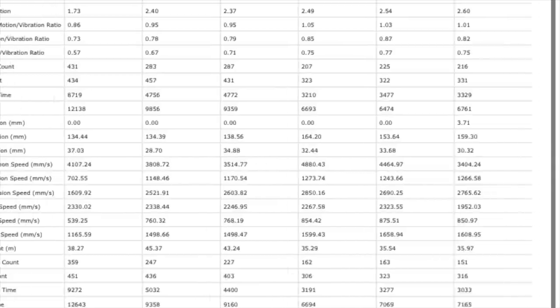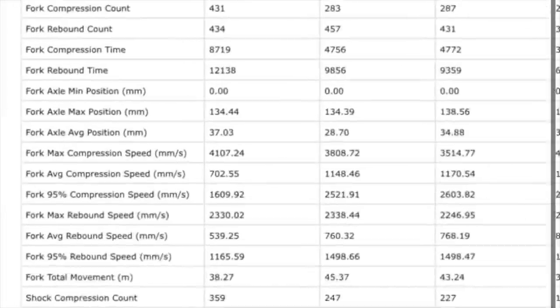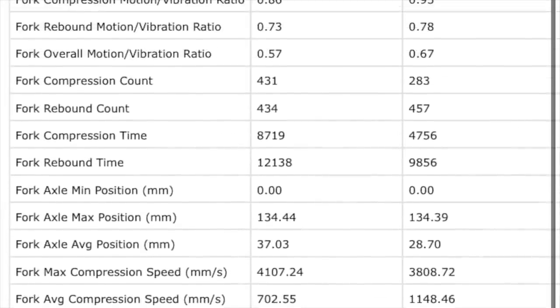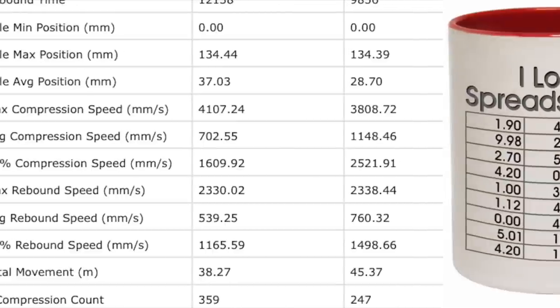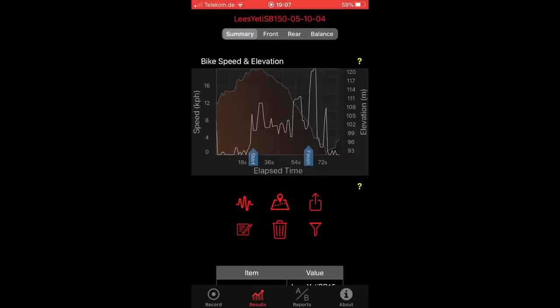And this has 6 runs that I took over the course of the day and all the different figures for fork compression count, fork rebound, average compression, 95% compression speed, shock rebound time, total movement, and so on. If you like spreadsheets, this is for you. Personally, I like to look more at the balance data and also the waveform.